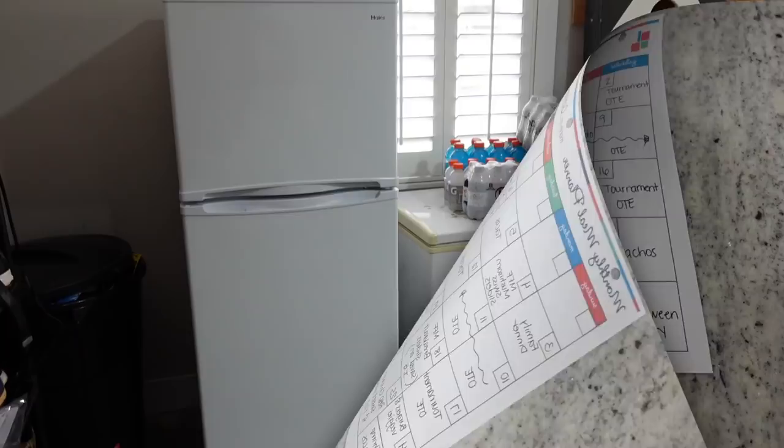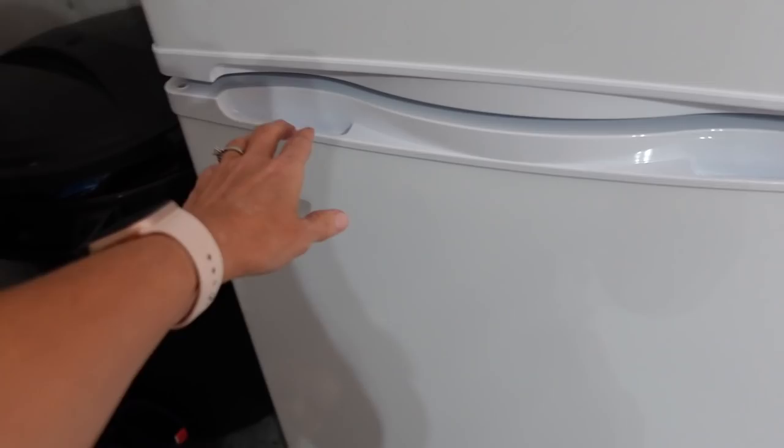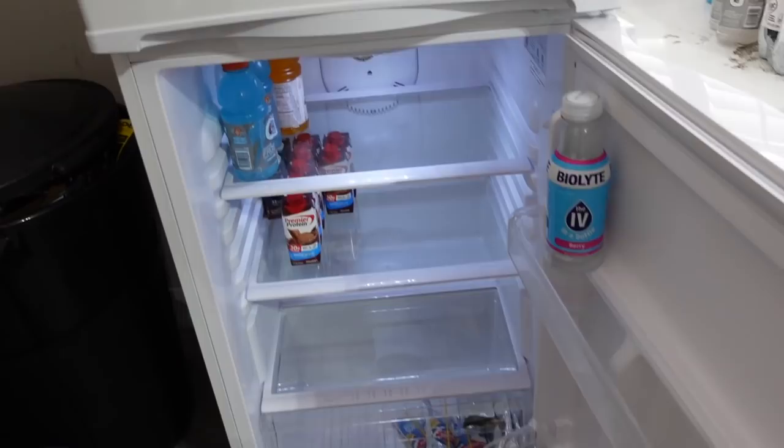All right, it is the next day, and I completely forgot about the drinks that I got. So I got a big thing of waters. I've got some Diet Dr Peppers, some Gatorades, and then we also have some Premier Protein Shakes. And so I'm going to stock this fridge. This is all that we have in the fridge right now.